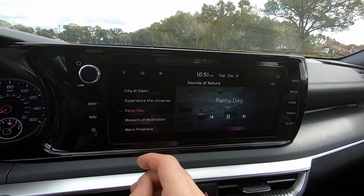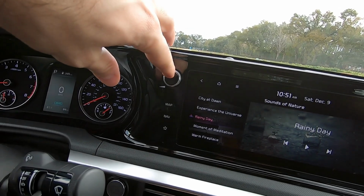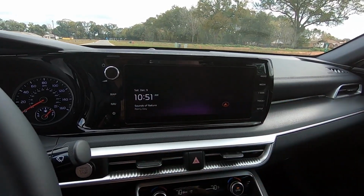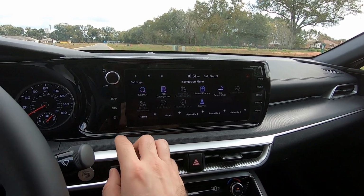Just to keep you relaxed. I don't know how much you can hear of that. I like the fact that it has a button here for the volume. So just the volume from here. These buttons here on the side are touch sensitive. Navigation. This is your favorites.